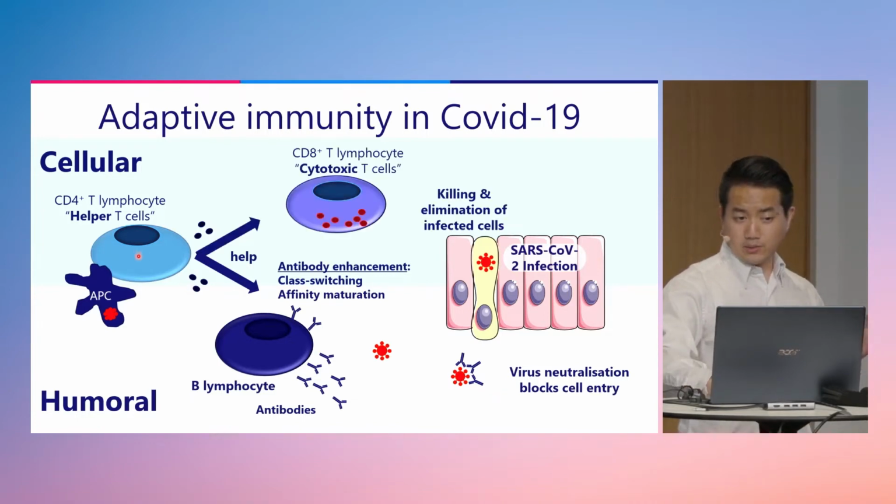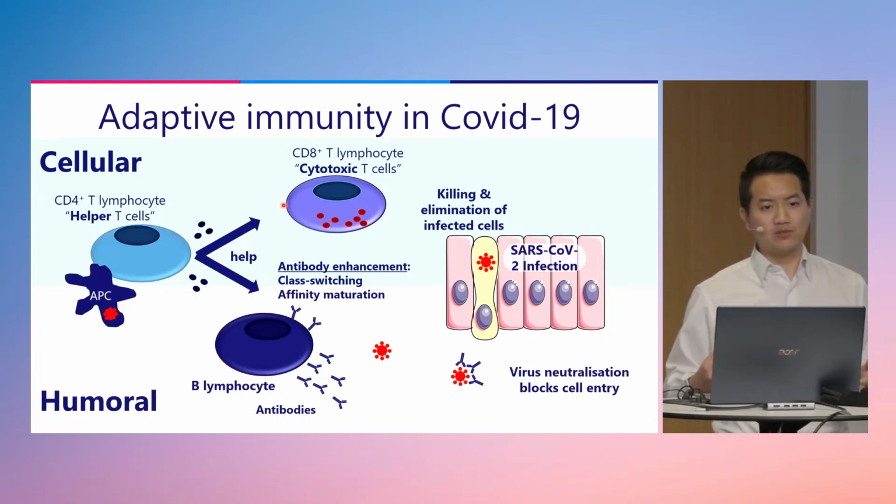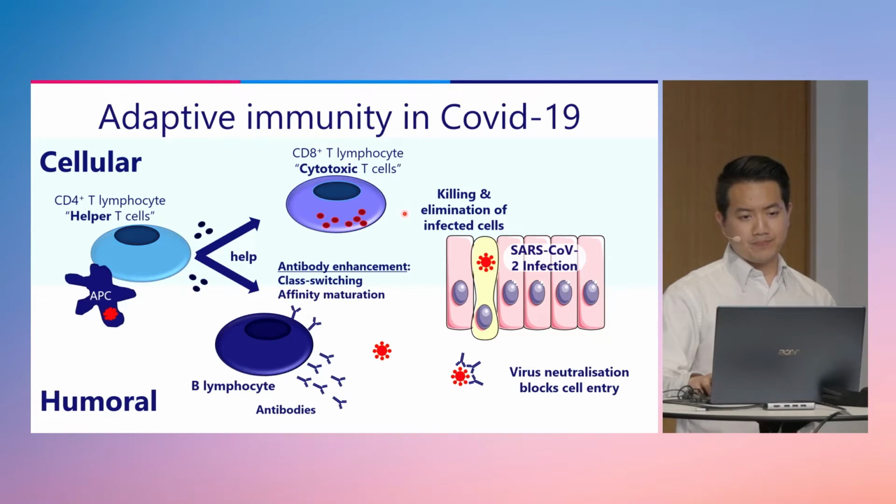Simultaneously, CD4, so helper T cells, also activate cytotoxic or CD8 T cells. You can think of them as a SWAT team, the special forces that come in and have a tactical approach to kill and eliminate just infected cells.